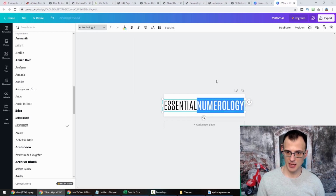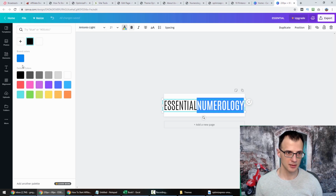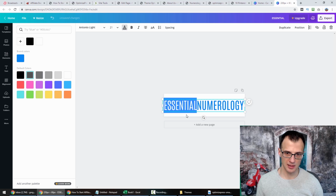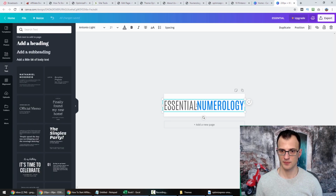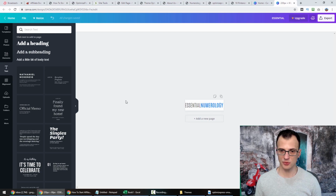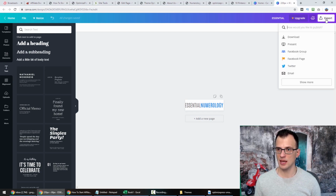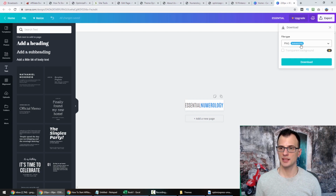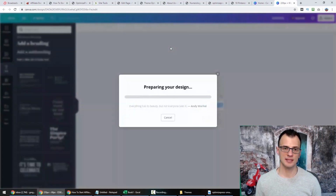Now let's make these different colors. So perhaps Numerology we're going to make blue like that, and then this we're going to make gray like that. Essential white. All right, so something like this is actually completely fine to begin with. If we choose the zoom here to be 100, this is what it's going to look like on your website. All right, so this is now done. Let's just export this. Click the Export button and then choose Download. And under Download, choose file type PNG. So click Download and save that logo.